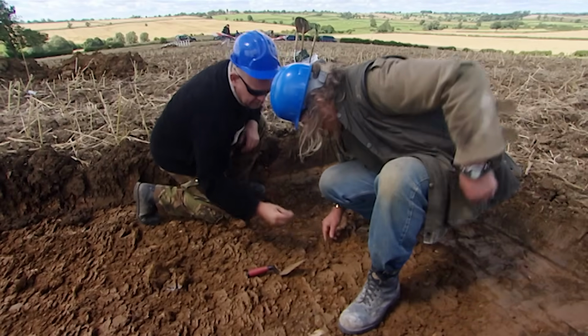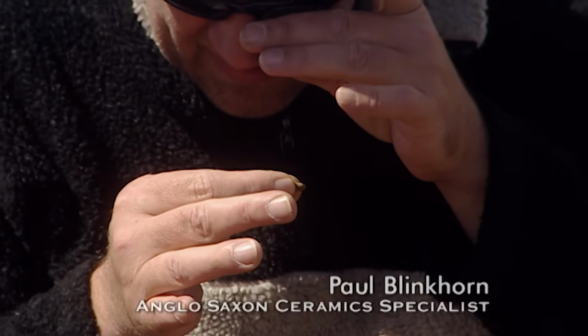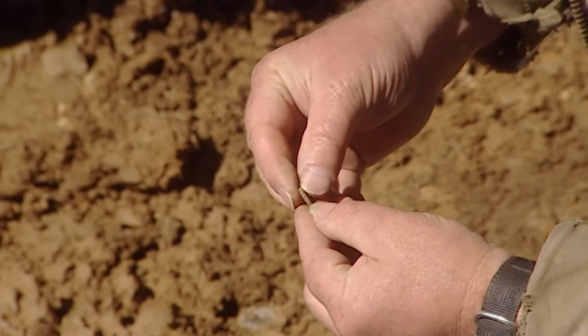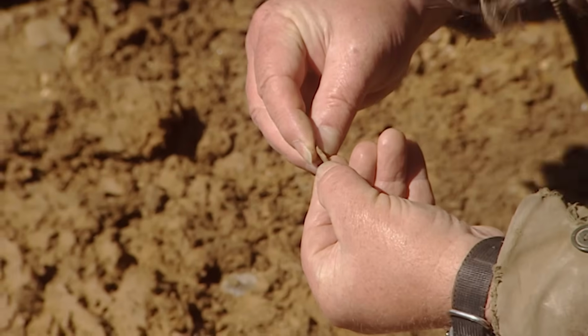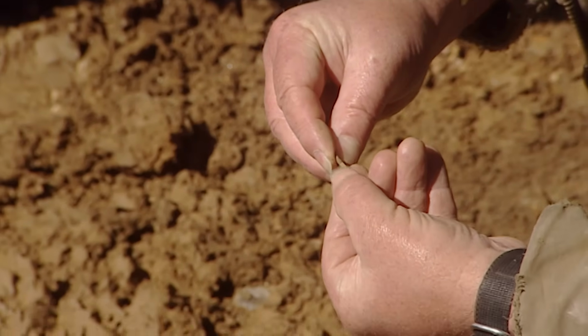What's that? I want to clean this up, but I think it's a bit of decorated Saxon pottery. Yeah. To a non-pottery expert, when I do that, it feels like stone. Might be right, actually. Yeah, that's stone.